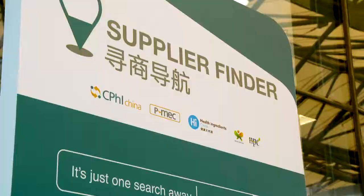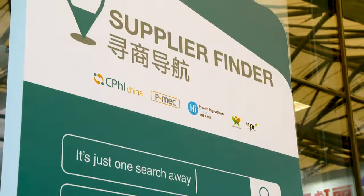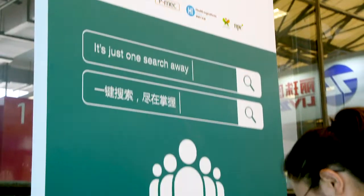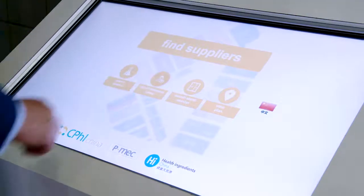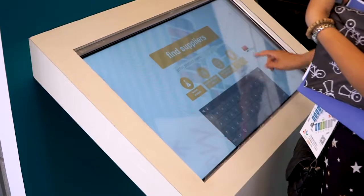Sarah, tell us about this. So this kiosk is called our Supplier Finder. It's an extension of our online digital directory. It's to help visitors find suppliers on site, and they can look it up by company description, by their company name, by their logo, and also by their products.